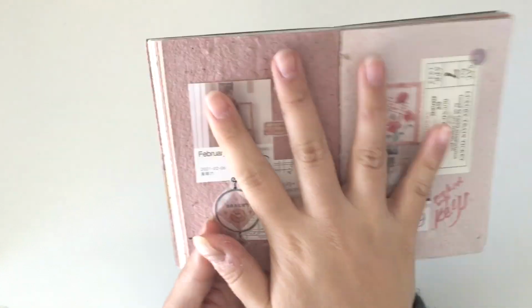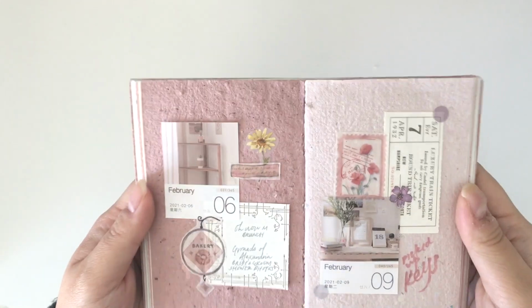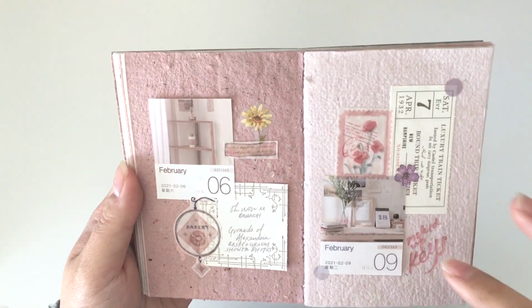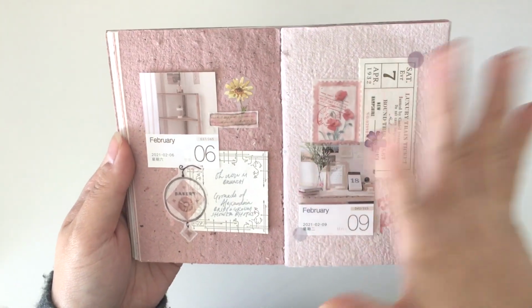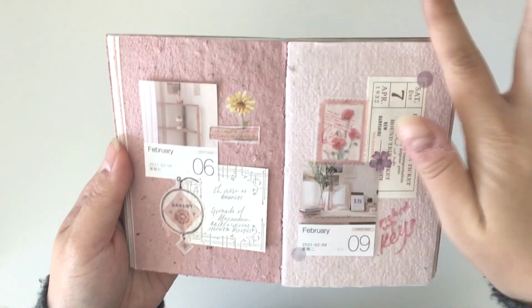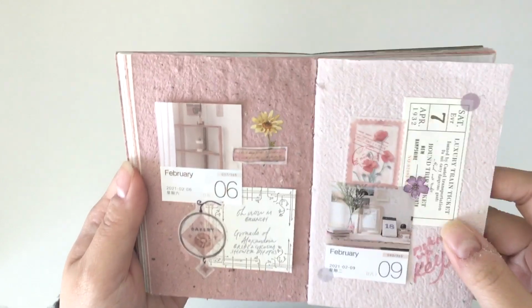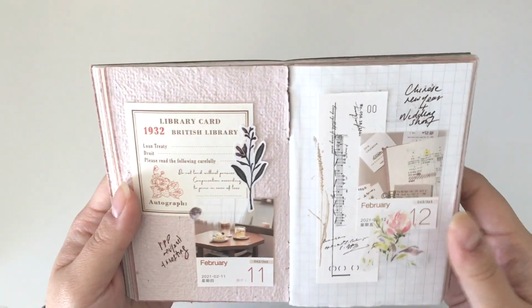This is actually probably my favorite spread from this insert. Something about this page makes me so happy. I don't know why, but I really love this page. This one in particular, for some reason. I don't even know why, but I do.